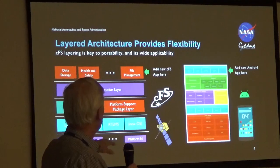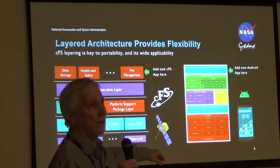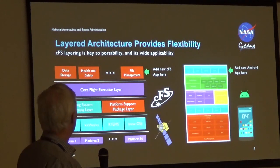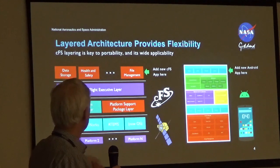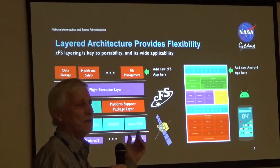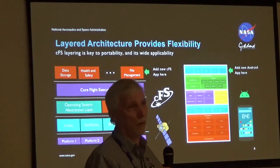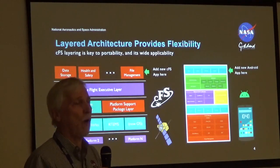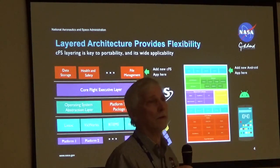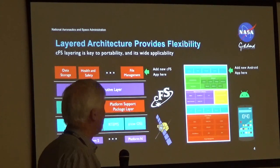And they can have different operating systems for cFS. You can have a bunch of different operating systems, all except for Windows, but anything that's sort of open for real-time, like Linux, VxWorks, or RTEMS. Because of this platform support layer, you can sit on all kinds of hardware architectures, which is really important. Because the hardware changes. We want the hardware to get better and better, but we can still reuse our software architecture. So that's been quite an enabler.